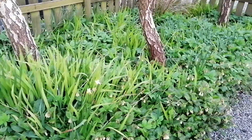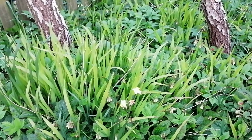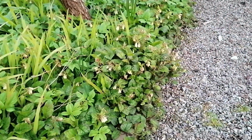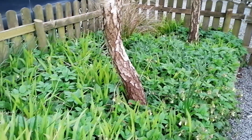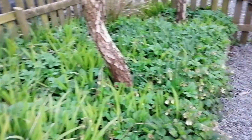This is something we need to remove here. It's gone a bit wild. It's got ground elder, it's got Crocosmia, or Montbretia as you would call it. And it's also got a ground cover comfrey, which is quite nice on its own, the comfrey on its own. But now it's all mixed together and it's quite difficult for us to manage this, so it all needs to be dug out.